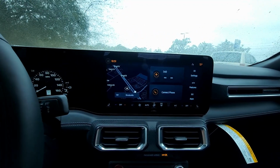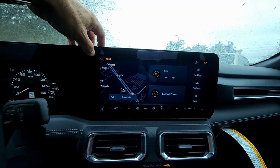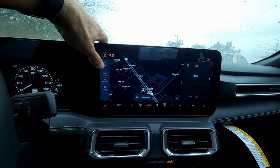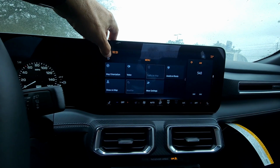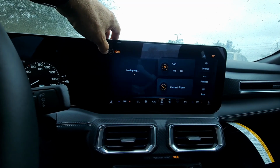Here's your infotainment system. Quite frankly, I haven't played around with it yet, so we're going to check that out. Let's go back to the home screen, which is what we have. So we have the navigation system. You can open this up, and it's a nice navigation system, very bright display, map orientation, voice, avoid on route, etc. Go back to the main screen as well.